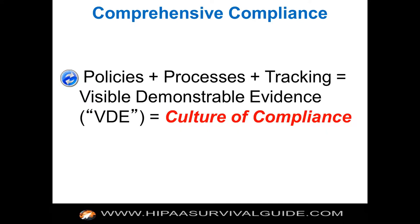You need underlying processes that underpin the policies, and you need tracking mechanisms that track process results at the granularity level of a requirement. So, for example, you need a training policy. You need processes that underpin the training. Is it going to be classroom training? Is it going to be video training? Is there going to be a test? What score is passing? And then you need to be able to show who took what course when.